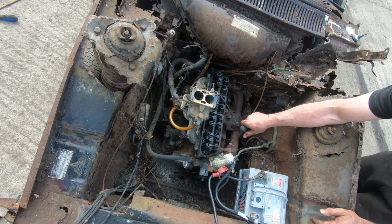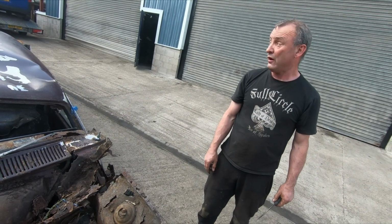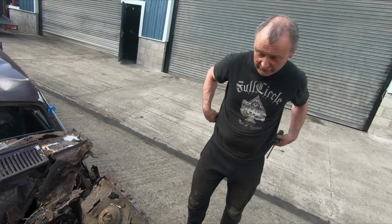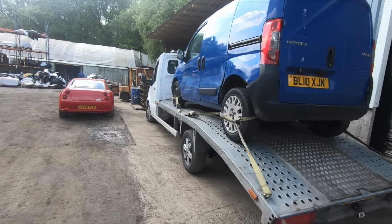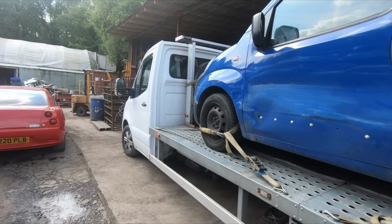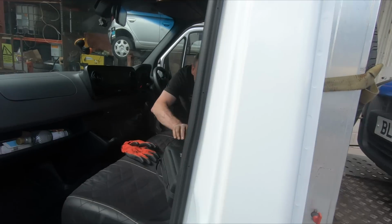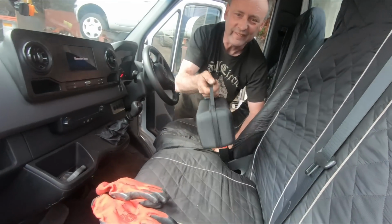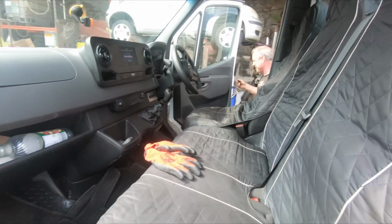I think we need a battery. Where is it though? I don't know if it's in the van. Let's go and see if it's in the van. Come on, we'll go and find it. Yes, this is what we need. Top down. Off we go again.